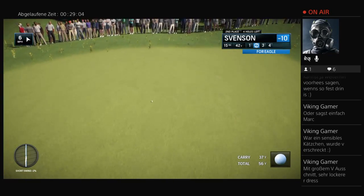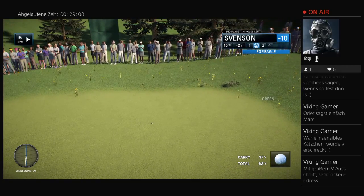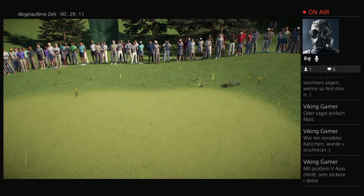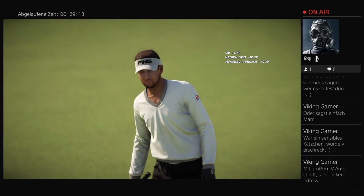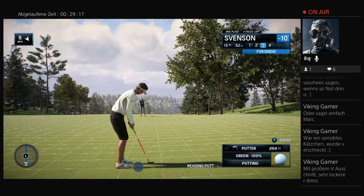Ich hab's gewusst, dass der bis hinten rausläuft. Ich hab's gewusst, das flache Straße. Down breeze. Das war der längste Putt, den du gesehen hast vorhin. Not terrible, but not his best. Ne, ist in Ordnung. Outside chance really for birdie, but really it was a rather poor approach shot.